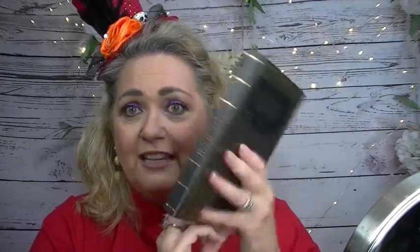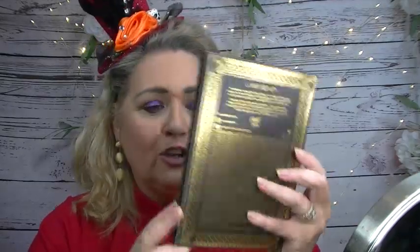So this is the palette. Manny MUA's cosmetic line. I have never tried anything from Lunar Beauty before. This caught my eye, and I will tell you, it was for the packaging, not so much for what was inside. But I do like what I used today. But look at this. It is just absolutely gorgeous. I think this is the best packaging I have seen.